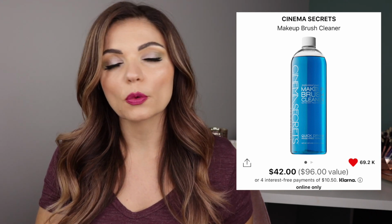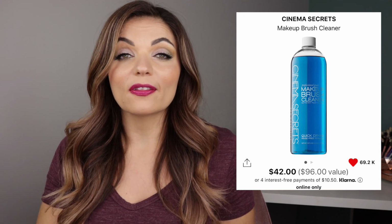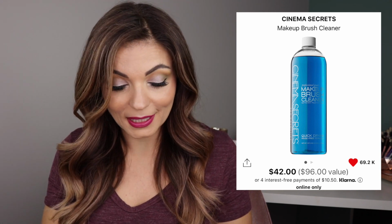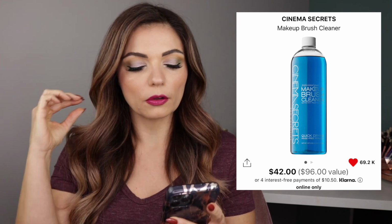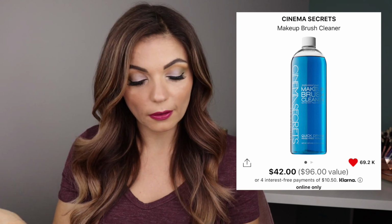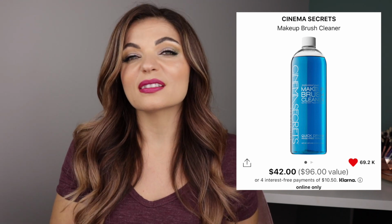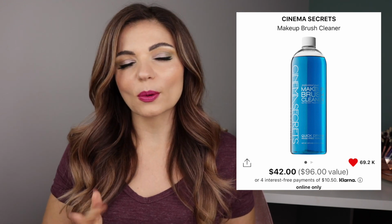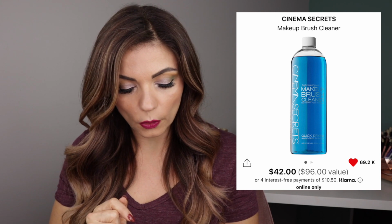Now, if you don't wash a ton of makeup brushes or you aren't constantly cycling through them, you probably won't need the very big one. I like to get the big one, which is 32 ounces and it's $42. Now, you can also get an 8-ounce bottle for $24. And by the way, I'm just gonna list all of these prices at regular price because each tier has its own discount, so I thought that would get a little bit confusing. But you do have the 8-ounce for $24, or there is a 16-ounce for $30.